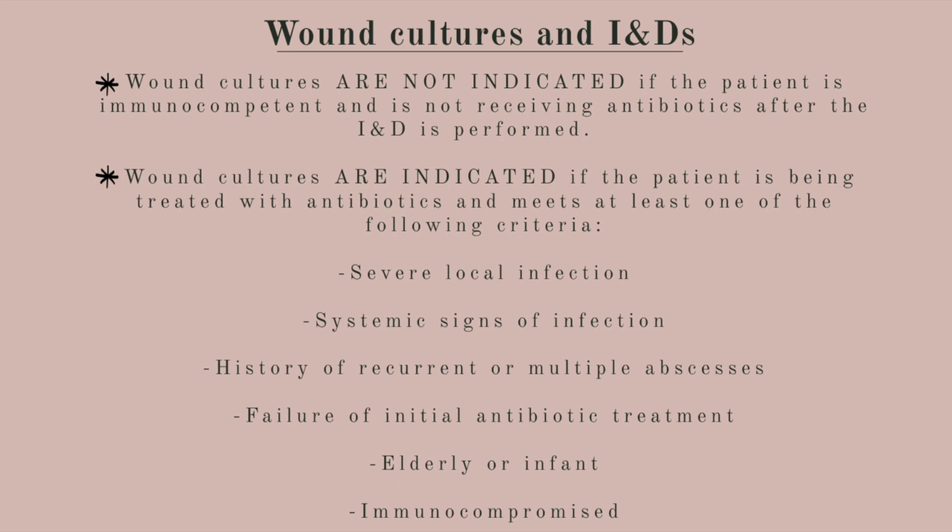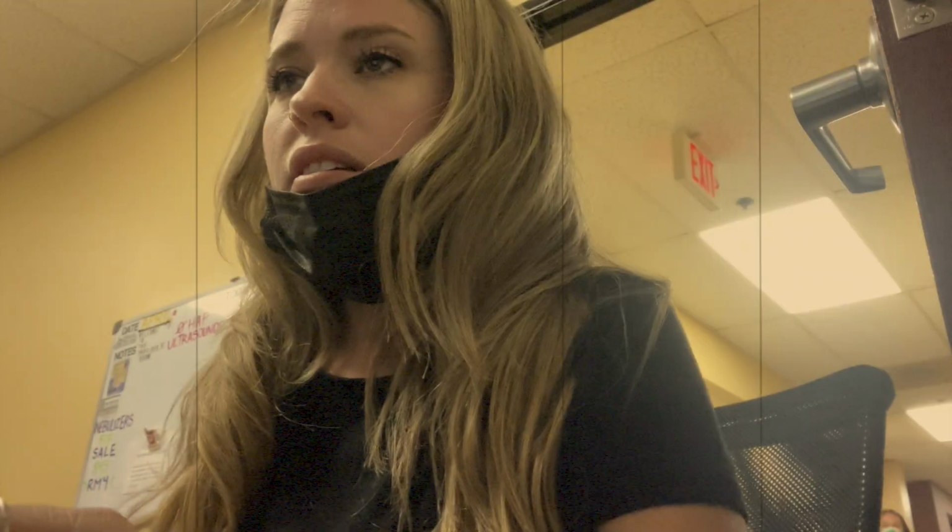So wound cultures are not indicated if the patient is immunocompetent and is not receiving antibiotics after the I&D is performed. However, wound cultures are indicated if the patient is being treated with antibiotics and meets at least one of the following criteria listed here on this slide.